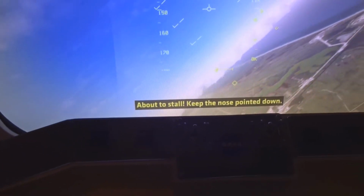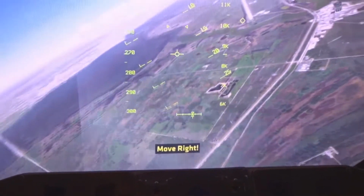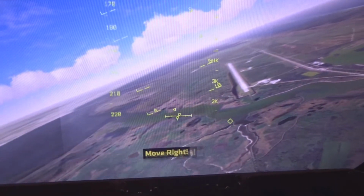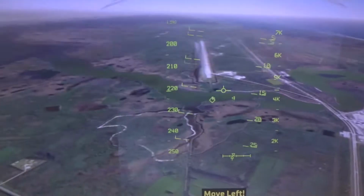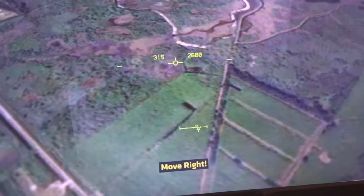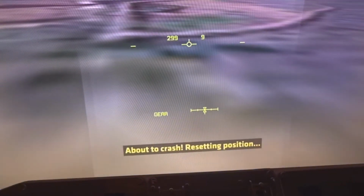Right. Where are we going? Why are we going that way? Move left. Move right. Oh, I'm going to crash the space shuttle in the visitor centre. Move right. Keep the nose pointed down. Move left. Uh-oh. Yeah, this is a bit slow to respond. I'm gonna crash!